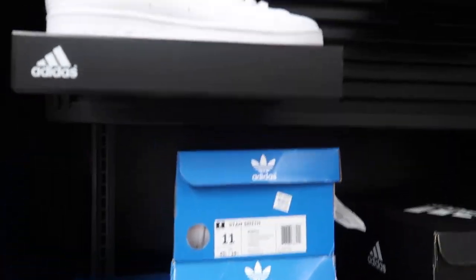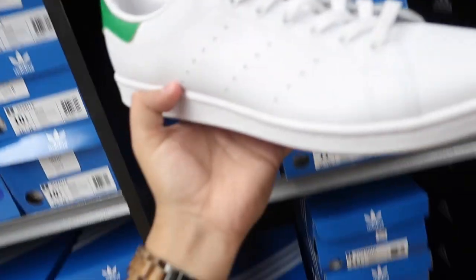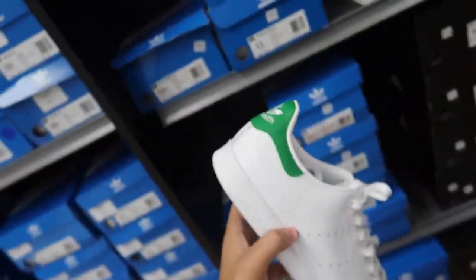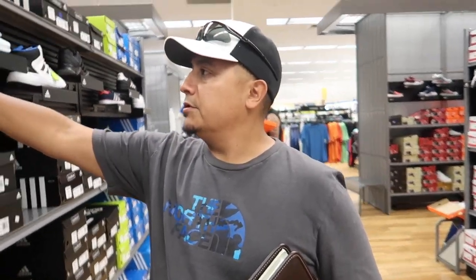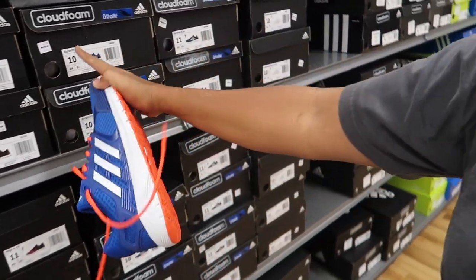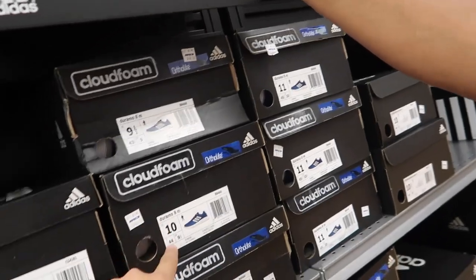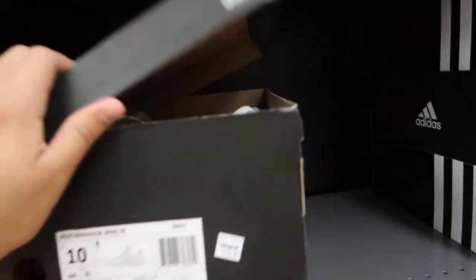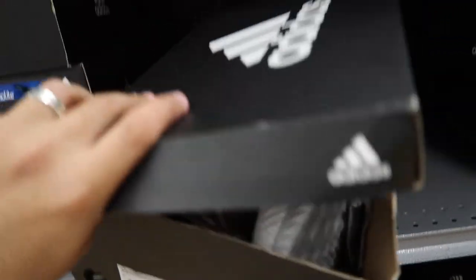$60, not bad for Stan Smiths. So Stan Smith is definitely a cop that I would wear for under 100. What shoe would you wear here for under 100? I don't know. I'm kind of looking at the Duramos here. The what? Duramo? Yeah, that's a Duramo right there, man. That's only $48. It's a Portuguese shoe right there, dude. Not bad. No, I'm just kidding. These are $88 right here. Alpha Bounces.